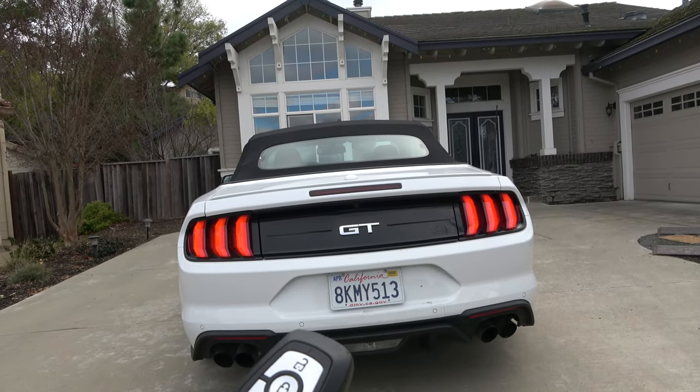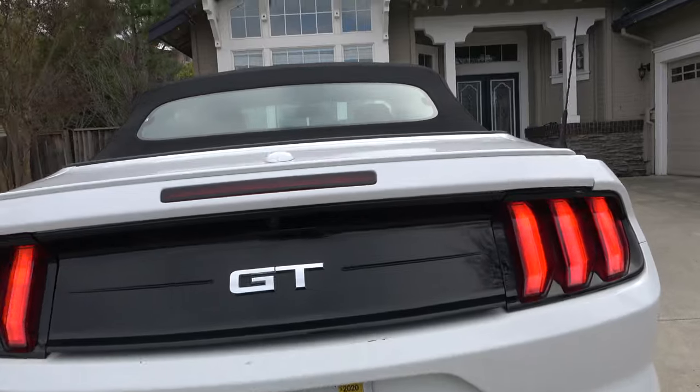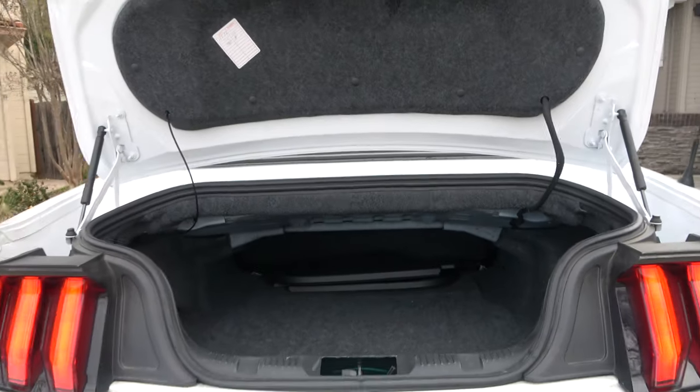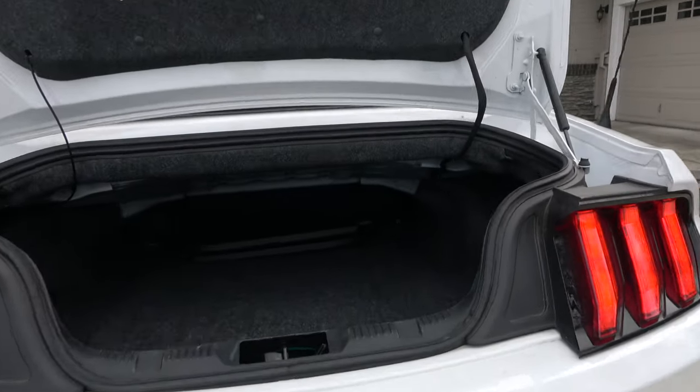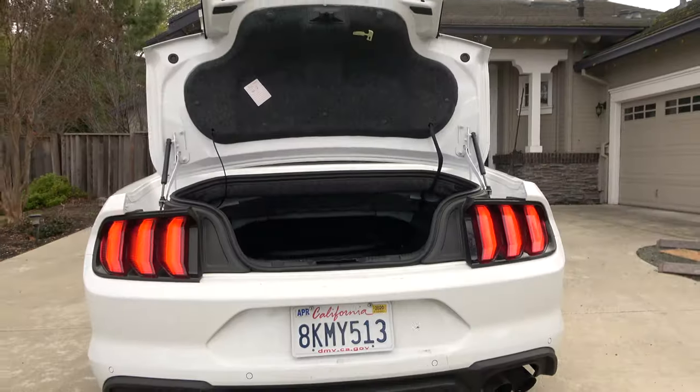The Mustang does have a fair amount of cargo space for its class. You get a good 11.4 cubic feet or 323 total liters of cargo space. In the trunk you will find some of your tonneau cover parts for your convertible top, and you'll find jack storage and spare tire storage underneath. Now do keep in mind your storage space will slightly be reduced if you have the convertible model and your roof is down.